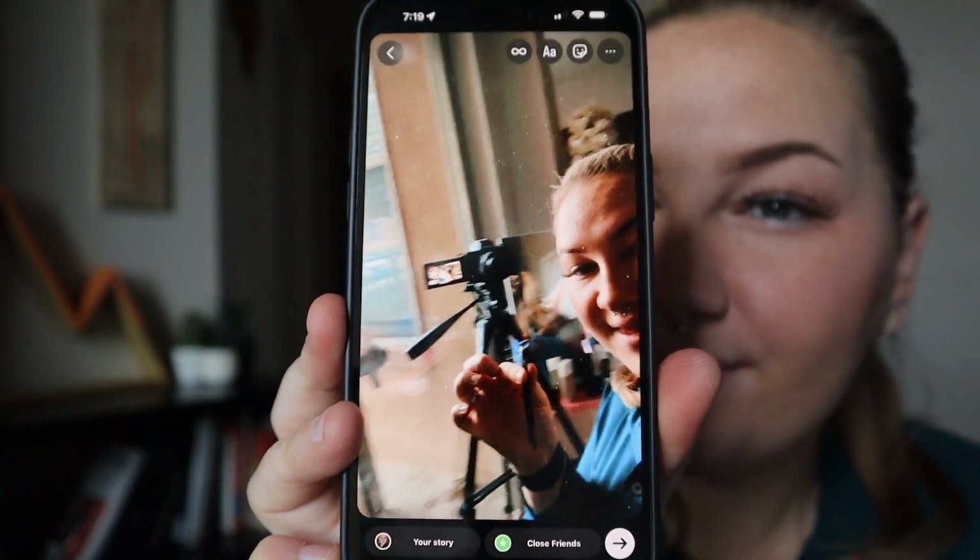And then I learned this trick from Mikey. You just bend them, and this was the little reel or the story that I took a couple mornings ago that I posted on Instagram.